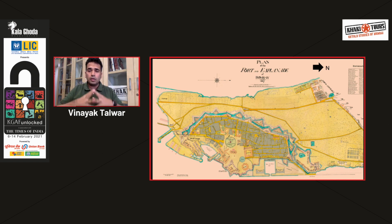Now, when I'm talking about the fort, I want you to make sure your alignment is right, because the north is on the right-hand side, which means that the south is on the left. So the right is the north and south is on the left. And the European enclave of the fort was the southern area of the fort. The northern part was largely where the native community stayed, Parsis, various communities from Gujaratis, Bori Muslims, and so on.